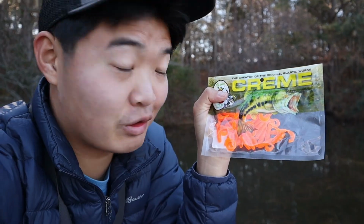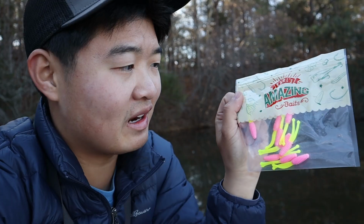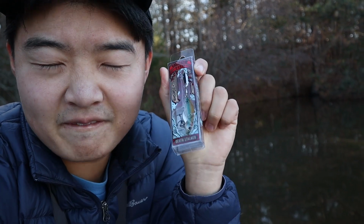Our first bait in this box is some Fecie baits. Next up, we have a very bright orange grub. And the last plastic in this box is some Carl's Amazing Baits. I don't even know what these things are. They look like aliens. Something I think is gonna get bit immediately is a Death Stalker. I love these blade baits. And lastly, an FTB Micro Recon. To be honest, I've never thrown any of the FTB Micro series stuff, so it's gonna be interesting.